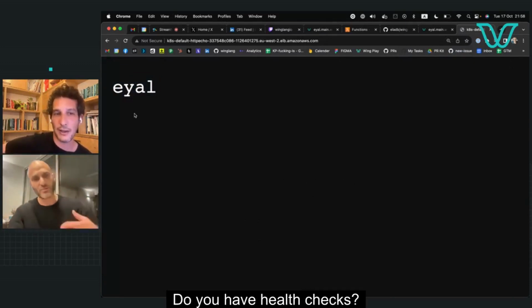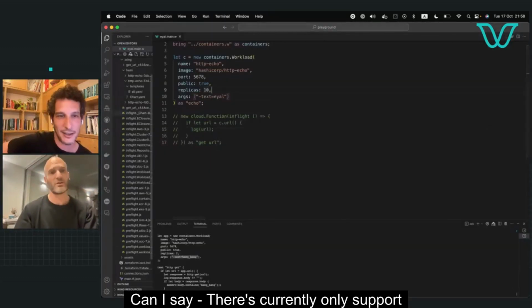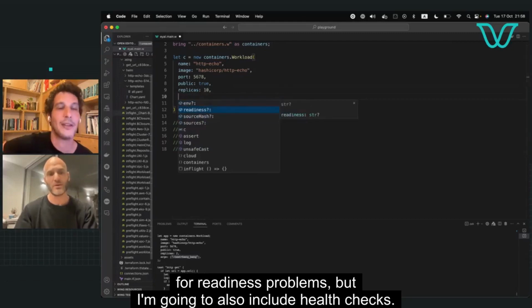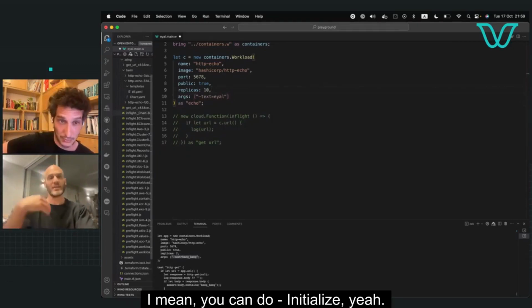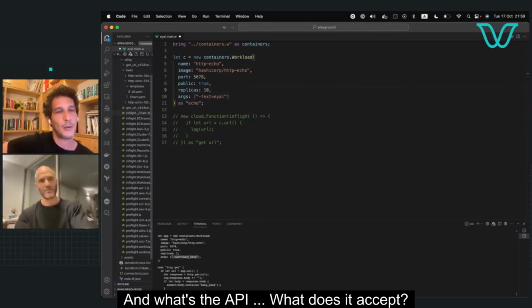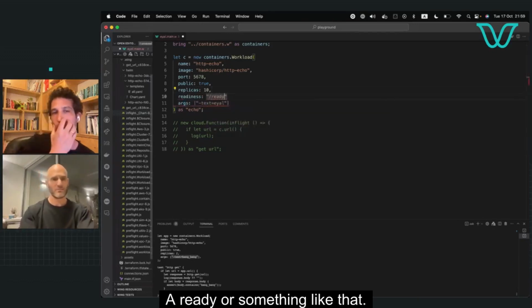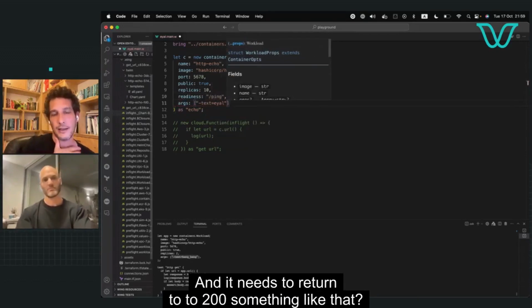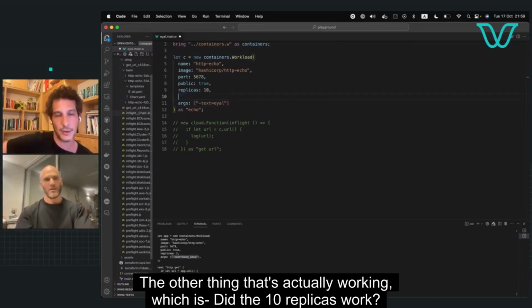So do you have health checks? Can I configure health check? There's currently only support for readiness probes, but I'm going to also include health checks. Readiness is basically just to make sure that this is on, that all the dependencies are ready. And what's the API for the readiness? What does it accept? Basically a URL, a ready or something like that, or ping. And it needs to return a 200 or something like that? Yeah, exactly. Got it.